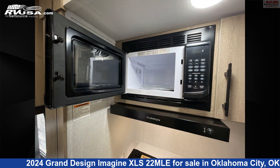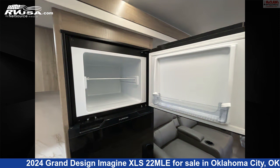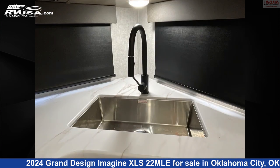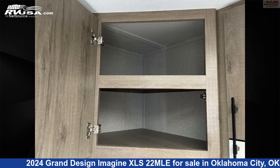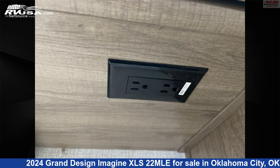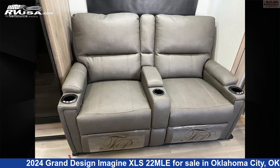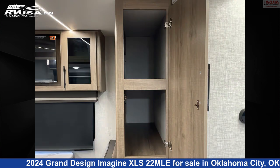This new Grand Design is 26 feet 1 inch in length and features sleeps 4, LP detector, refrigerator, microwave, leveling jacks, carbon monoxide detector, slideout, smoke detector, water heater, TV, awning, and 43 gallons fresh water capacity. The floor plan layout of this travel trailer features front bedroom, mid-kitchen, rear bath, rear kitchen. The unloaded weight of this 2024 Grand Design Imagine XLS 22MLE is 5,176 pounds.